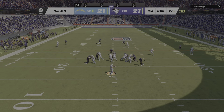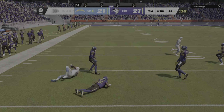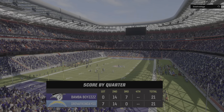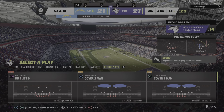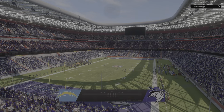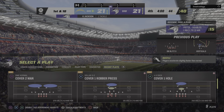From the gun, Flacco. He's got Michael Irvin complete. And he is going to have the Chargers first down as they're able to get the third down conversion. Three quarters in the books. The Chargers going to signal for the first of their timeouts. That'll leave them with two remaining. We'll be back after this.